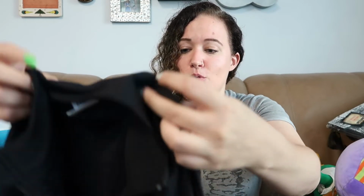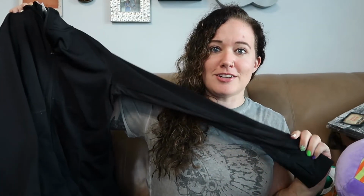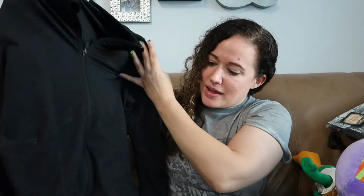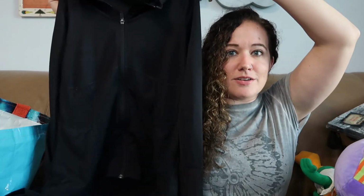They used to have a full shark with, you know, the jacked muscles and everything as their logo. If you find something with that on it, they are sought after because they don't make them with that anymore. But this is another long sleeve top with thumb holes. Not sure of the style. I will try to look it up, and I think this one, yes, this one is full zip.